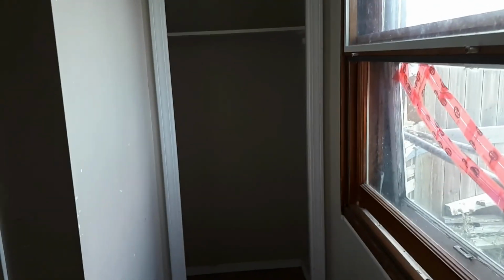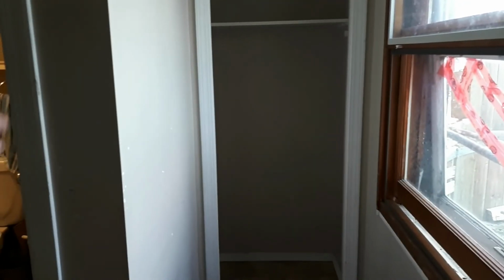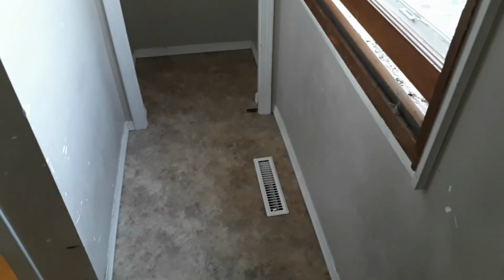Just increase the bathroom and then give the bathroom back some space, give it some light in there. That's the only heat vent down here, so there's no heat in the bathroom.